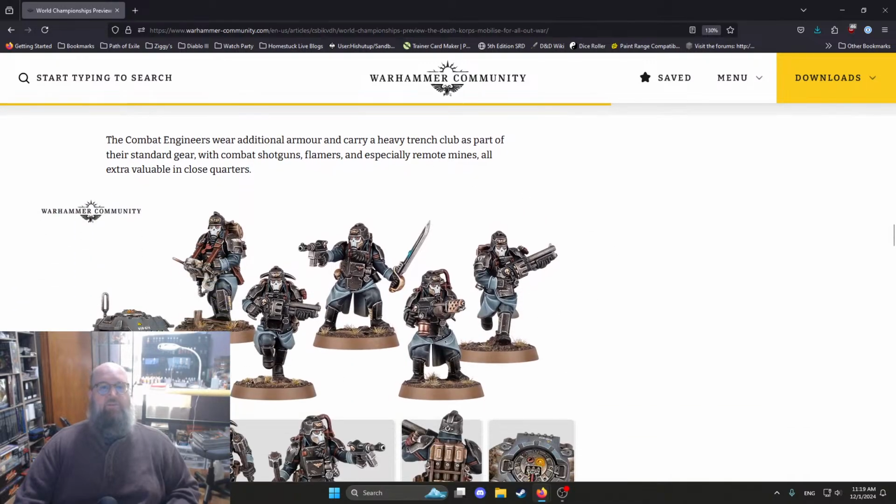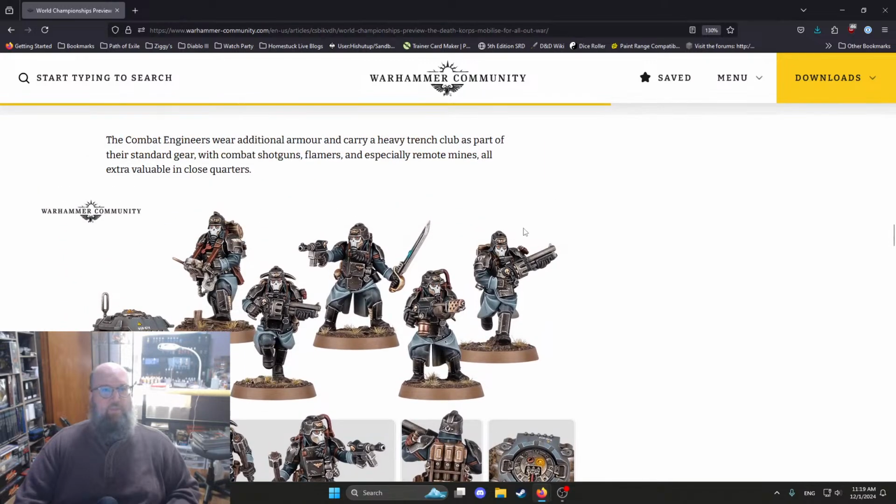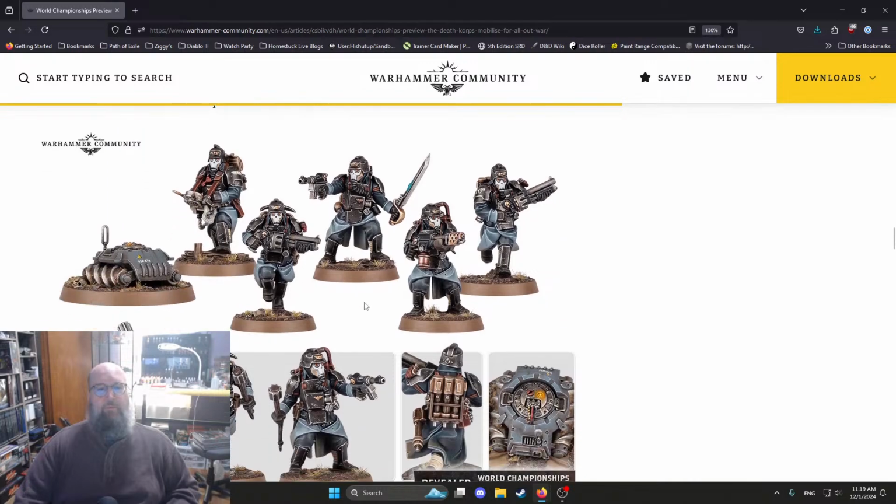These are combat engineers. This is our new specialist corps. Looks like this is a remote mine of some type. Even with a little, that's kind of weird for a drilling thing. Like, it can kind of get what they're going for, that kind of drill track structure. Well, that's still a little on the weird side. But again, the rest of the Death Corps miniatures here just look fantastic.